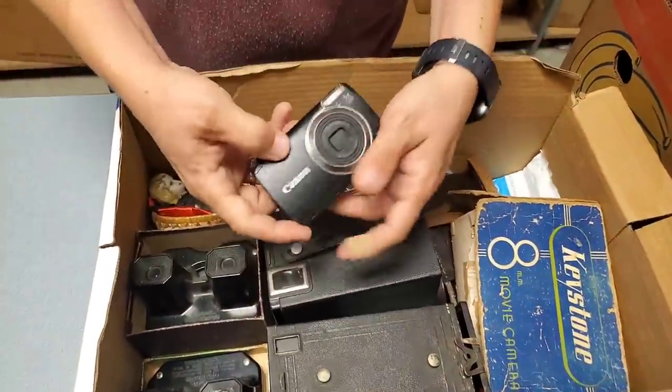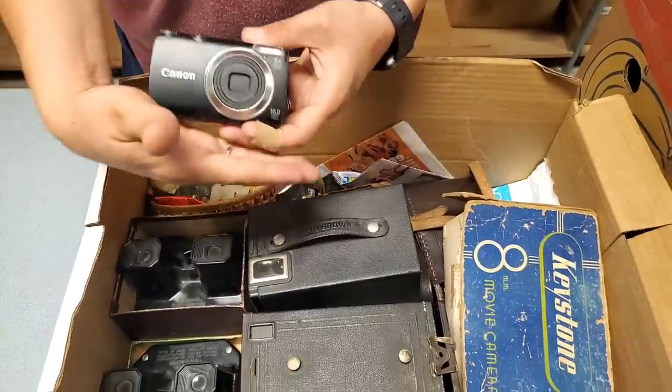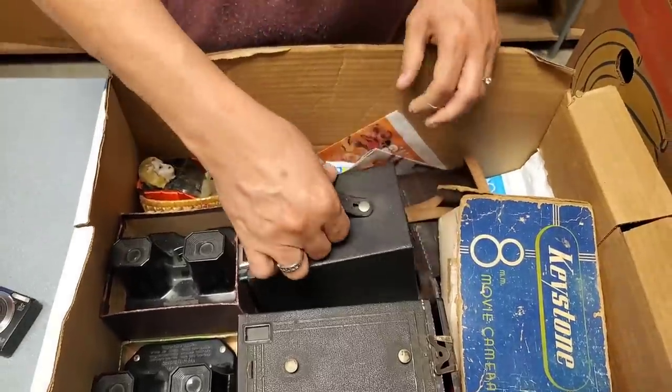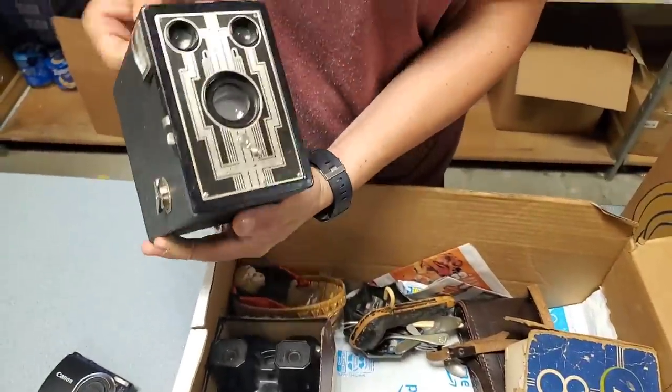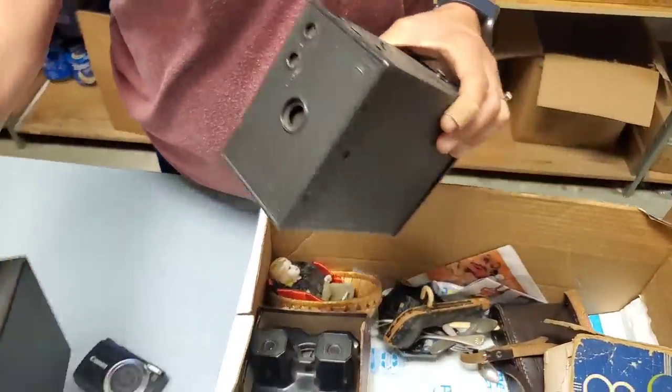And we got a Canon. This is a camera, folks. Before we had smartphones, this is what people used. Okay, sorry. And before they used that, they used these. Ooh, look at that. 616 is what this is called.